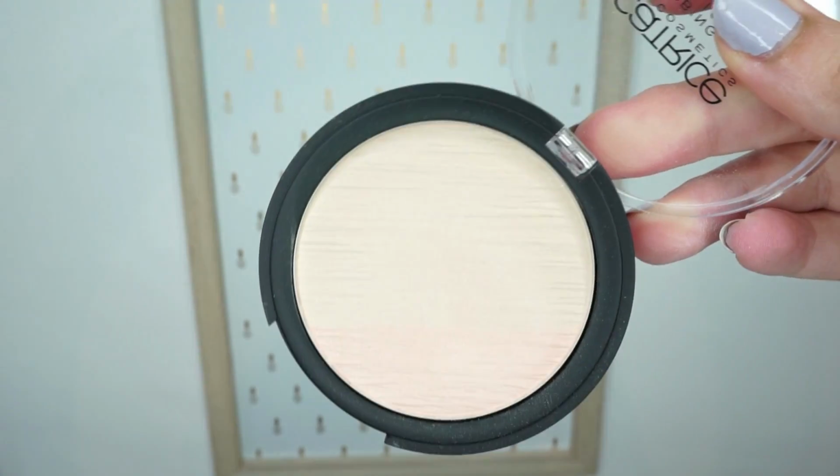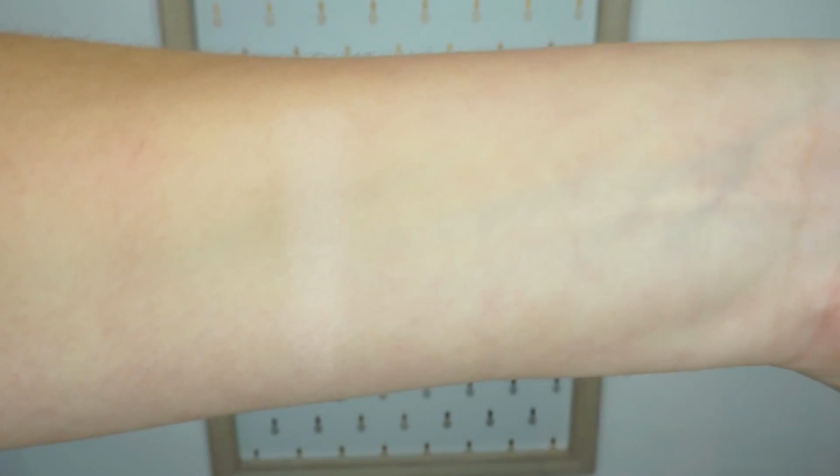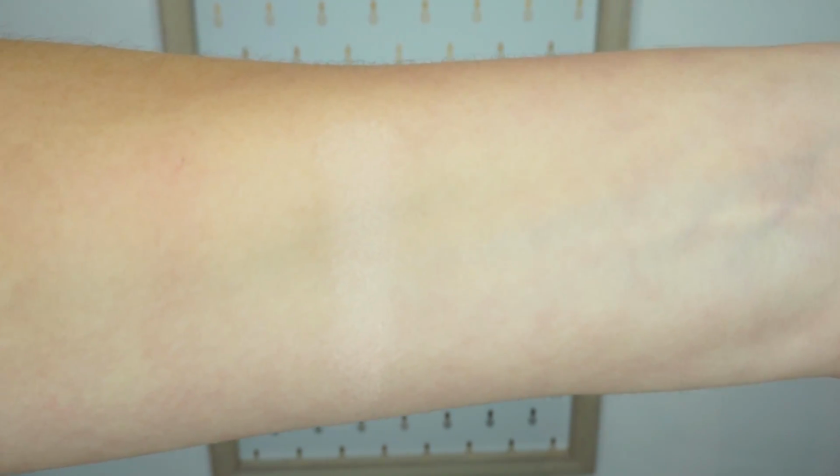Then we also have the Strobing Duo Highlighter. It has a pinkier side and a lighter side. I just throw my brush in there and mix them all together. This is actually a really pretty highlight. It's the one I'm wearing on top of the one in the palette, because I hated that one, so I decided to go over it with this one. And I actually really loved it. It's not very glittery, but it does add a nice highlight, and I love the way this looks on my skin. The texture is a little bit powdery, but it is soft, and I like it. Again, this didn't really blow me away, but it is pretty nonetheless.